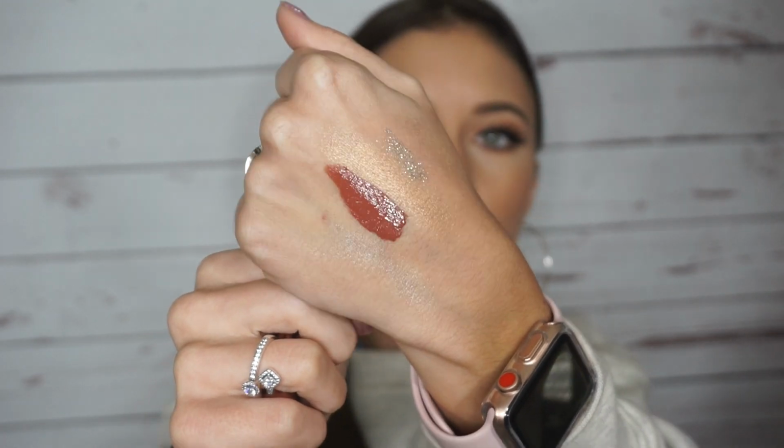And it's not really just the formula of this, but it's the shade. The Kylie Matte Liquid Lipstick and Lip Liner in the shade Ginger. It smells so good, and it's in this shade, and I really enjoy this shade. I just love it so much. It's a beautiful color. It's so good for fall.